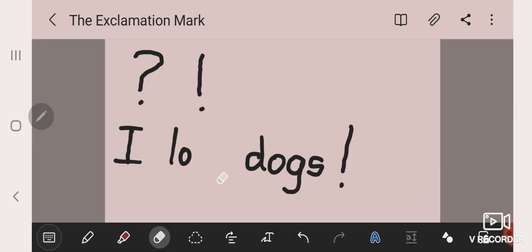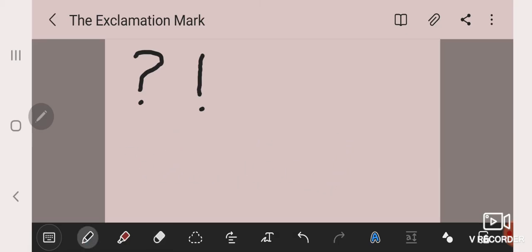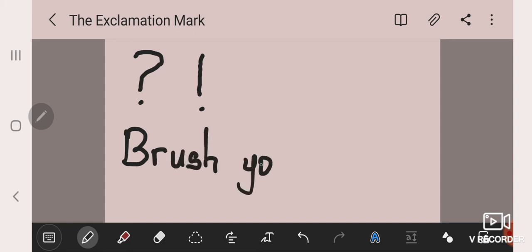So let me erase that, and I'm going to show you another way we can use the exclamation mark. So let's say I want you to follow an instruction. Most times, mommy says, brush your teeth, or daddy says, brush your teeth. Now, the way they say it, we would know that they want us to follow an instruction or that they are giving us a command. So let me write that. Brush your teeth. Now, can you hear your mommy saying, brush your teeth? Can you hear your daddy saying, brush your teeth?